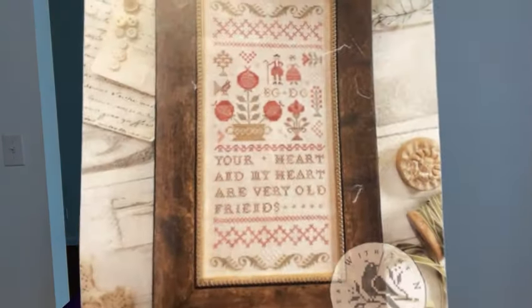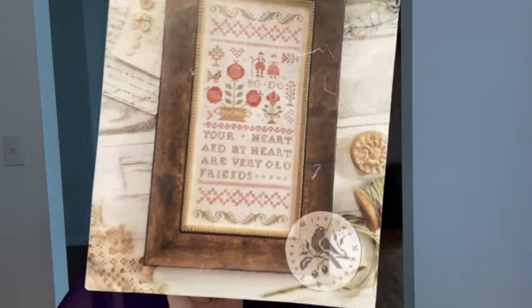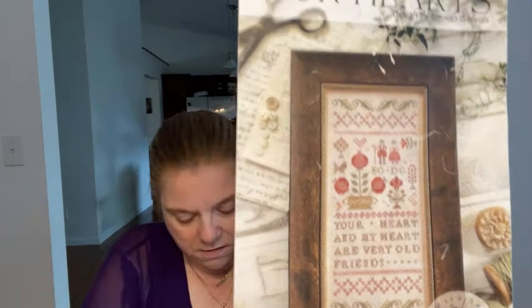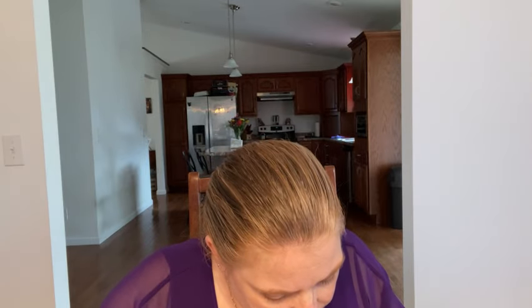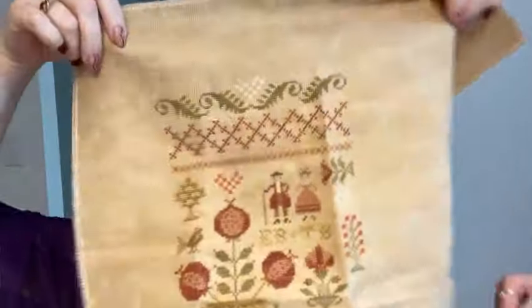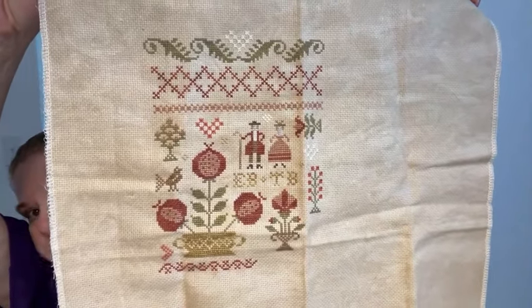And next we have Our Hearts by Brenda Gervais with Needle and Thread. And it says, your heart and my heart are very old friends. And I was stitching down here on, what was I stitching on? Let me look. This is done on Vintage Country Mocha. And it looks like I was just doing the secondary border down here. And that's where I am on that.